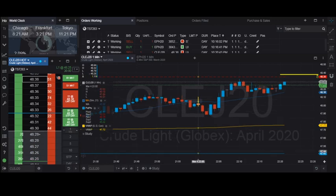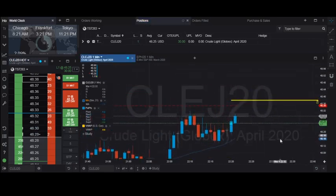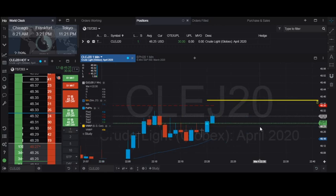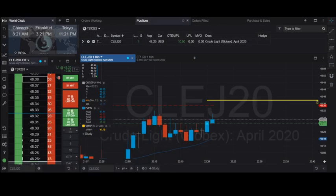At this moment we are in a buy long position. This is the movement. We already entered the market at 40.25, and based on my live Telegram channel, we were going for a bullish position, so 35 exit at 48.38. Let's wait and see. Hopefully this will end up quite good. Now about +1 or 0, break even, and the target is at 48.38.